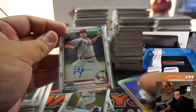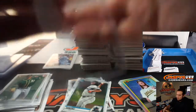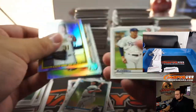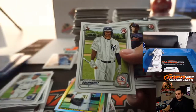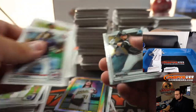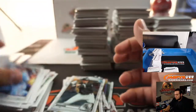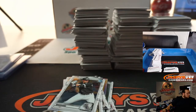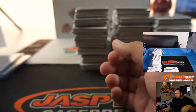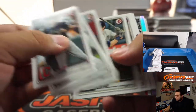Jones. Bowman's first for the Phillies. From Michigan, Rex.